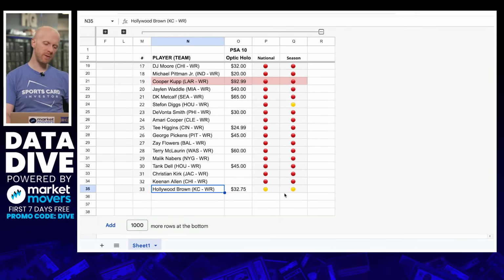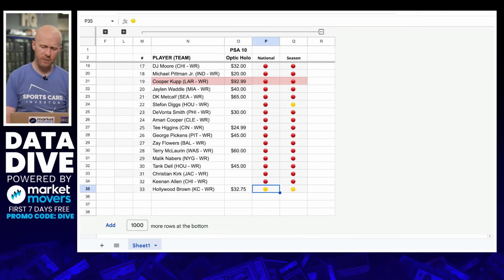And right at the bottom, I went all the way down to 33, Marquise Hollywood Brown. I said yellow. He's already had some buzz behind his card prices. Look, let's say in week 1, he goes out there and Mahomes finds him for a couple of deep balls and he has 6 catches, 145 yards, and a touchdown or 2, his card prices definitely could spike with a good game. So he's a guy I'd be looking at in that regard.